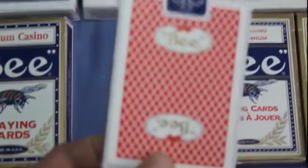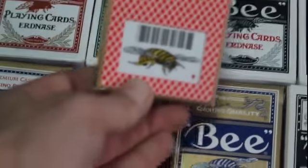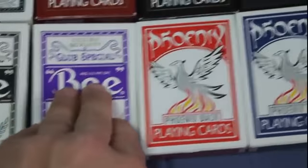This is standard Bs in red and blue. These are Bs with a casino style to it with the logo on it in red and blue. And then these are Bumblebees, which I just reviewed the other day. They got big Bs like that, casino style, red and blue. And then we got B Mind Play. It says Mind Play on them in black and purple.